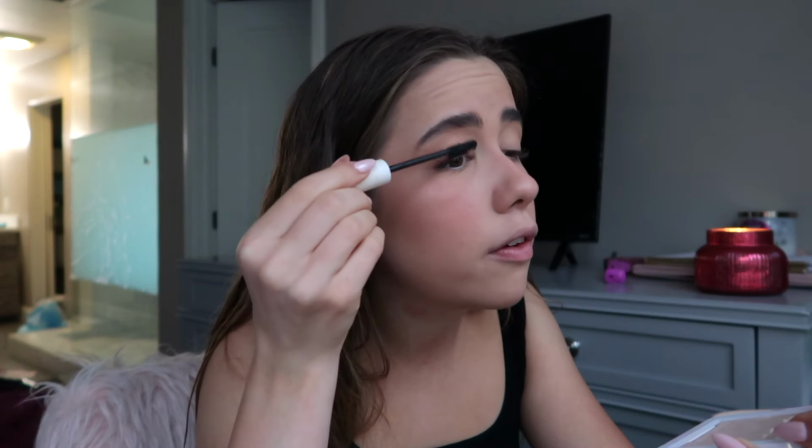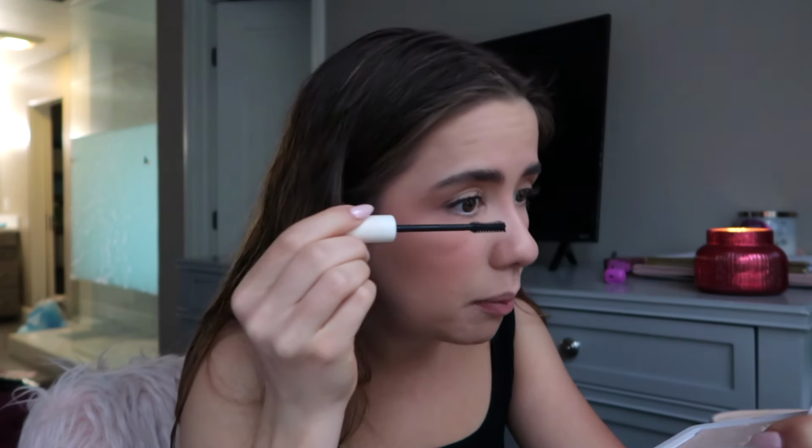I'm using this Ilia mascara, which is one of my favorites. I've used this literally for like 4 years. If I really wanted to take my time and get in here, I can make my lashes super long with this.